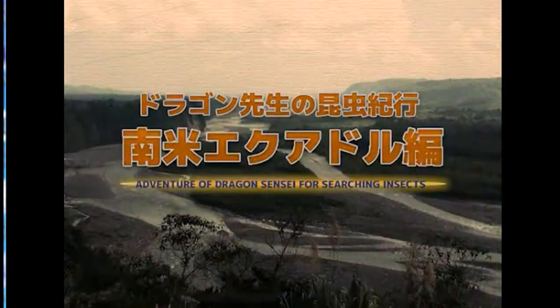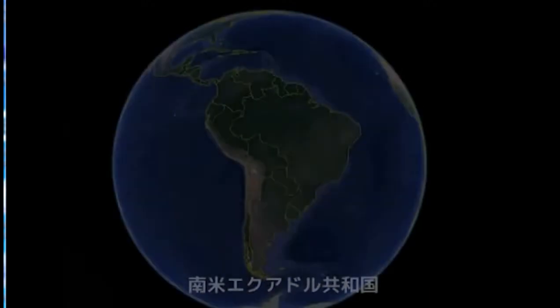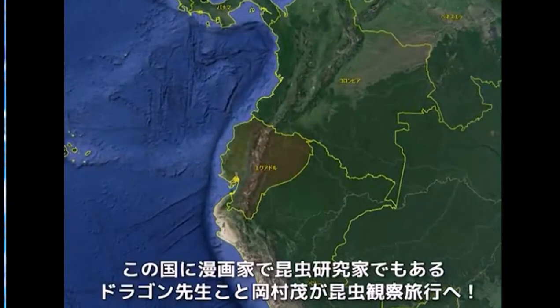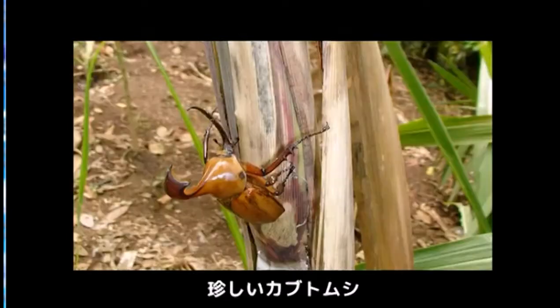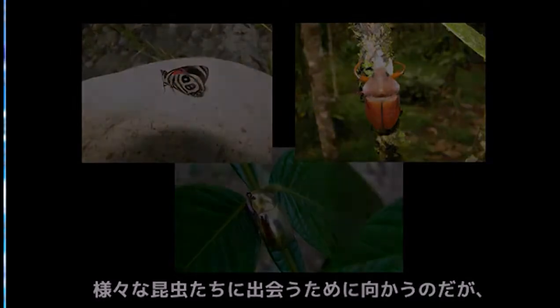Welcome to Adventure of Dragon Sensei for Searching Insects, Part 4, about the adventures of Dr. Shigeru Okamura to Ecuador, a South American country. It is an interesting tropical habitat of different rhinoceros beetles like this one, or this Dynastes Hercules beetle, or this Golofa rhinoceros beetle, or these scarab beetles and butterflies.